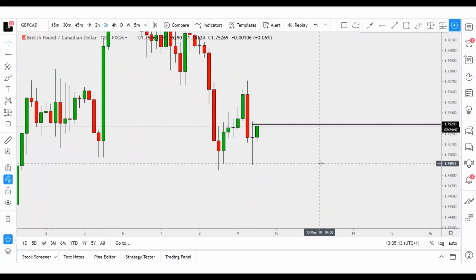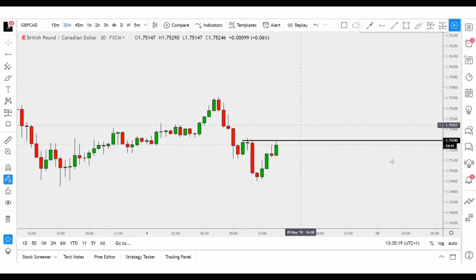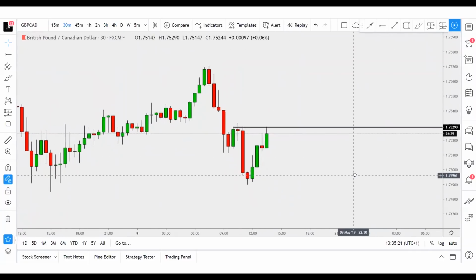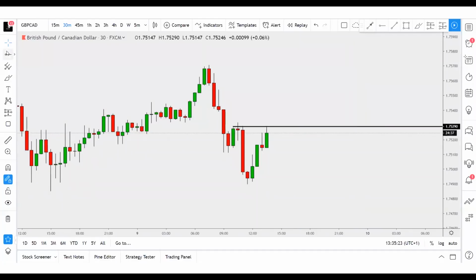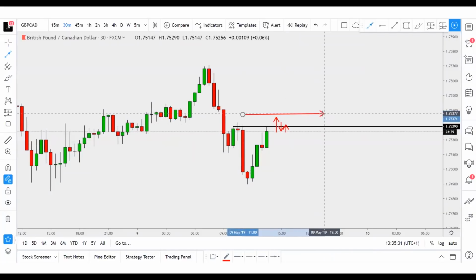What I'd like to see on this market is to see how price starts to react in and around this 75.29 zone. And if you get the bearish pressure on this market, using the lower time frames is a potential opportunity. Now, what I'm waiting for on this pair to see what happens is a false breakout, a wick below, potential retest, stop loss above market structure.